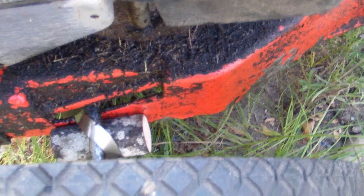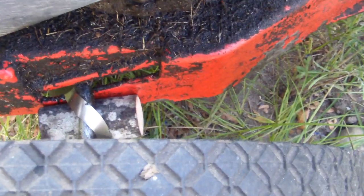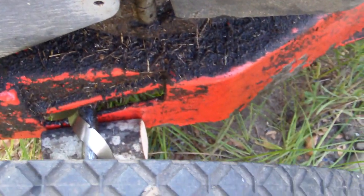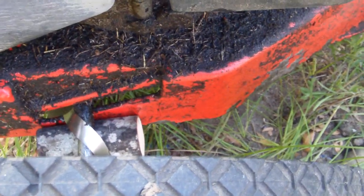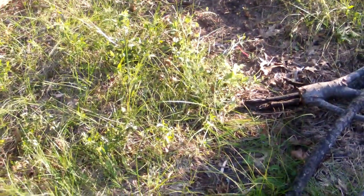Not my greatest work, but hey, that's what I had to work with. Two hose clamps and a piece of wood. I just wrapped around the axles so they can't move back and forth. And now it stays right where I want. So I'm going to set the camera up and I'll let you watch me process firewood like an animal.